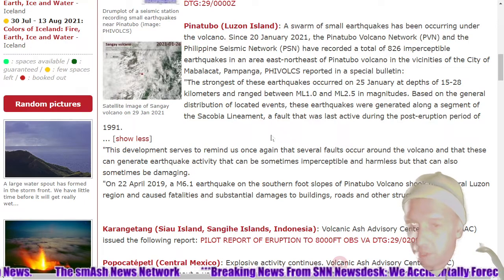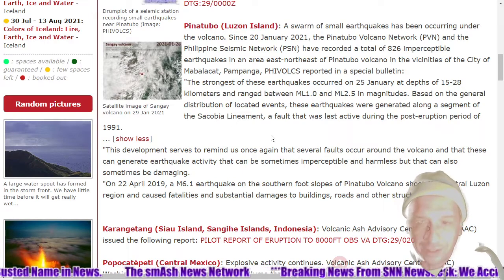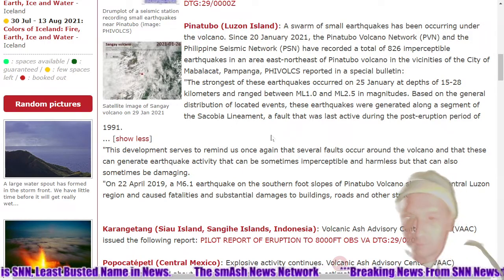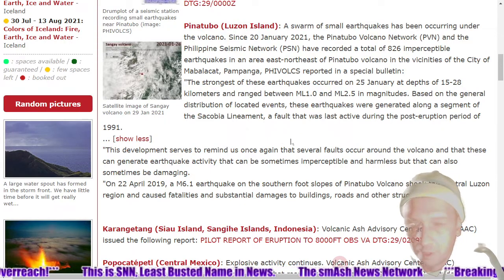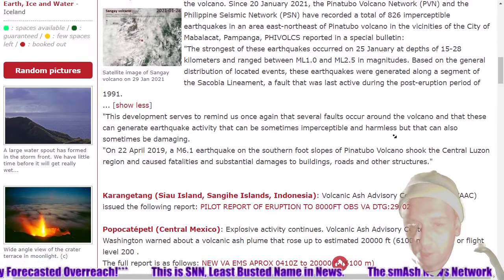So, I don't know if you were aware or not, on April 22nd, 2019, a 6.1 earthquake on the southern foot of Pinatubo caused some fatalities and damage to buildings, roads, and other structures. I'm sure we covered it on the Daily Space Weather.